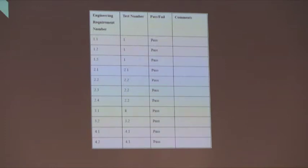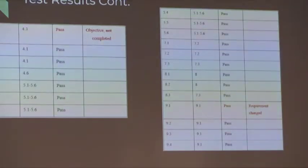And these are just some more of our test plans. Once we completed the test plans, we made a table that showed the requirement numbers that were fulfilled and the test plans that they corresponded to. We were fortunate enough that all of our test plans passed and they fulfilled, I believe, almost all of our requirements. And I think the last one was the tag that had been changed. So we initially failed, we talked about it, and then it passed our test once we changed the requirement.